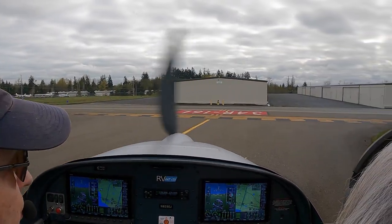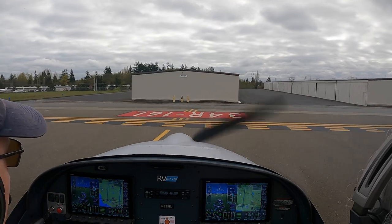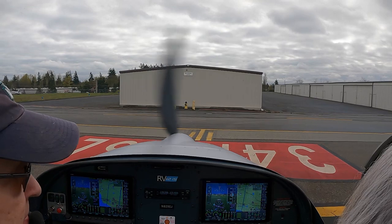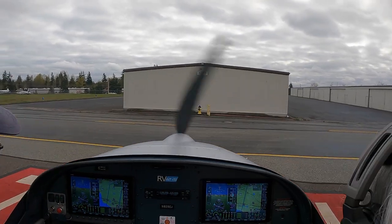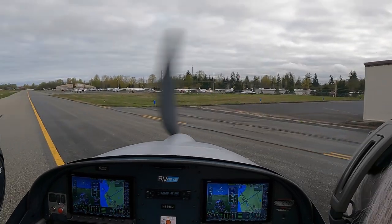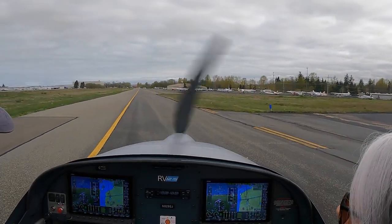Number 9, Echo Juliet, ground point 8. Actually, just taxi to Parkview, Foxtrot, this frequency. We're going to Crown Aviation. Niner Echo Juliet, Crown via Foxtrot. Crown via Foxtrot, Niner Echo Juliet. Tango, 3-4-8, clear touch and go. 3-4-8, clear touch and go, 2-0, Tango.